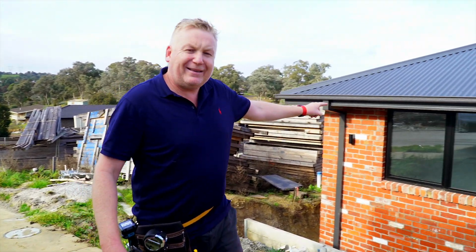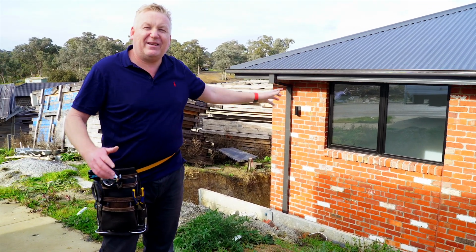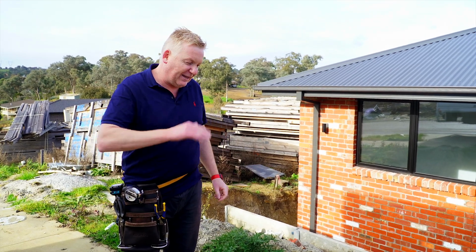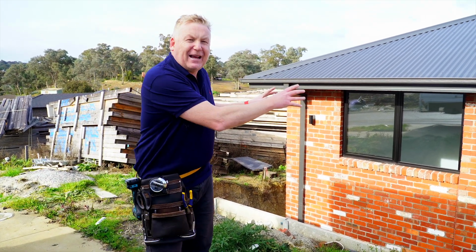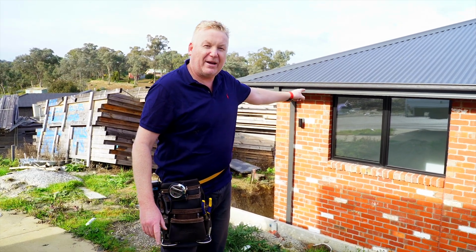So we've got a double roller blind going into bed two, and that's this window here. And as you can see, this is a bit of a northern fishbowl, north-facing fishbowl. And considering the elevation, we've got to get daytime privacy, and we also have to get nighttime privacy. So a double roller blind going in there.